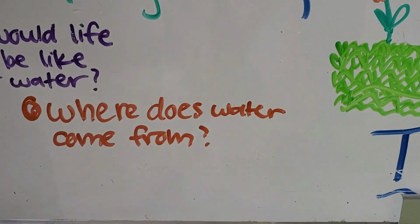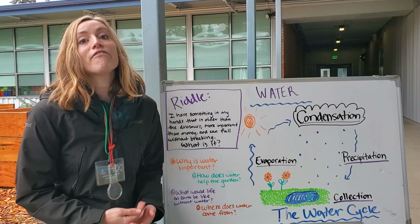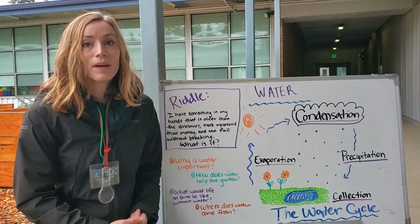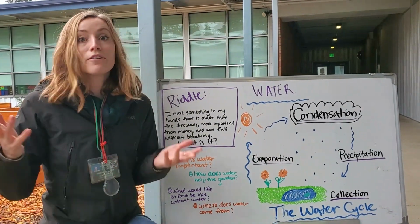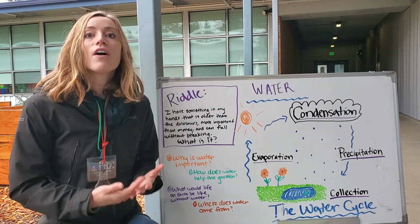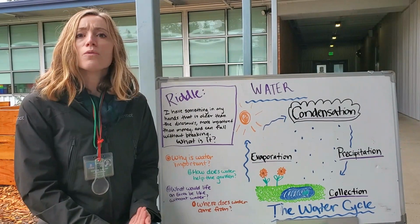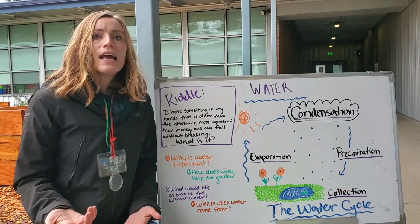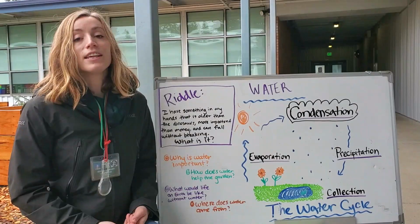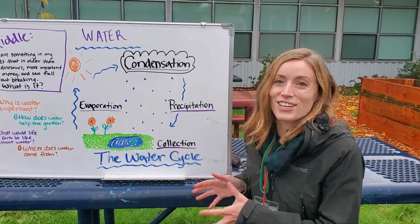Where does water come from? Water's been on Earth for a very long time, but it doesn't just come from a water factory. In fact, we can't make brand new water. We have all the water we're ever going to have on Earth right now. So where is it all the time? It's in different parts of the water cycle. Water travels through the water cycle in different stages.